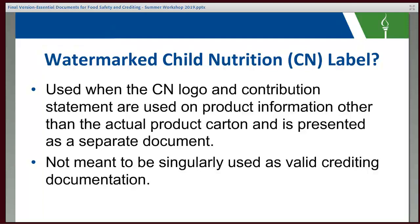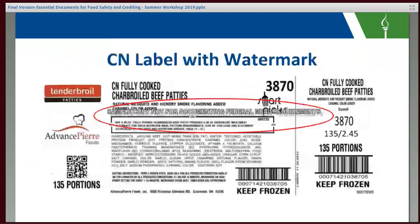Now we're going to discuss Watermark child nutrition labels. These are used when the CN logo and contribution statement are used on product information other than the actual product carton and is presented as a separate document. The Watermark child nutrition label was originally created by USDA for marketing purposes only, to provide manufacturers an example for schools participating in the child nutrition programs, and was not originally meant to be used as valid crediting documentation.